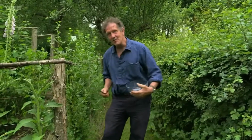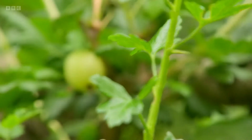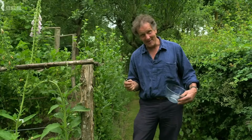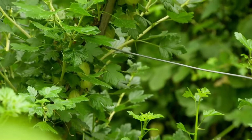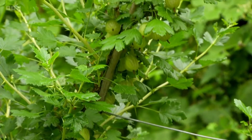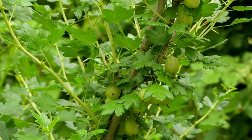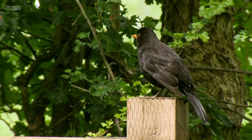Now, it's time to harvest gooseberries, and it's never a fixed date because obviously it depends on the season, the weather, the particular type of gooseberry you're growing. But I'm very mindful that the time is critical because last year we had a good crop of gooseberries, went up to collect them one evening and there wasn't a single one left. The birds had taken the lot. Blackbirds love gooseberries and will strip them overnight.